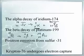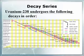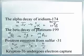Positron emission. All right, so this is going to be sulfur, S31. Now, sulfur's number is 16. He's going to make a positron, so that's a 0-1 e. So I just know my particles, right? From that other chart. That'll be 31 and 15. Element 15 is phosphorus. I don't need this line here. That's a mistake.